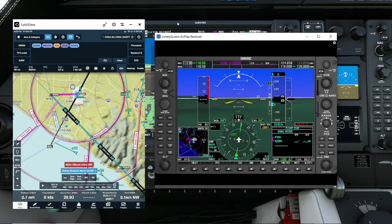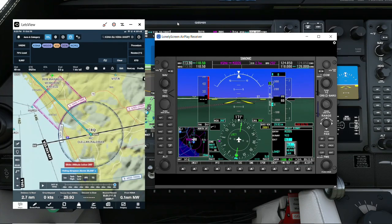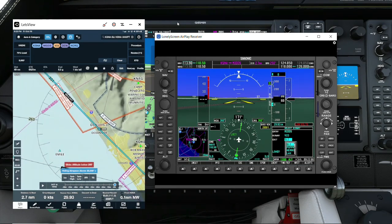Okay, MIDS, enter. We're good. And then you go to the next space and you click on menu. Press on menu, and you go down to load airway, and here's Victor 23. You load it, and it's going to ask you, where do you want to exit that airway? Well, I'm going to exit that airway at Oceanside. So I'm going to put Oceanside here.